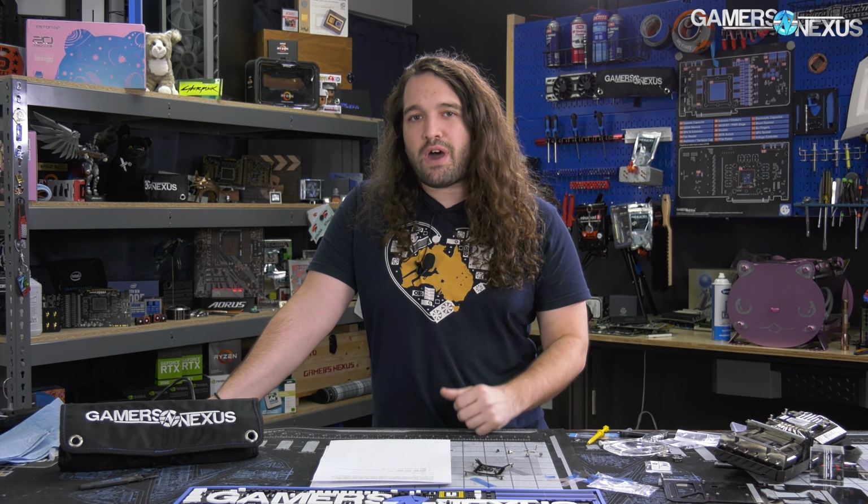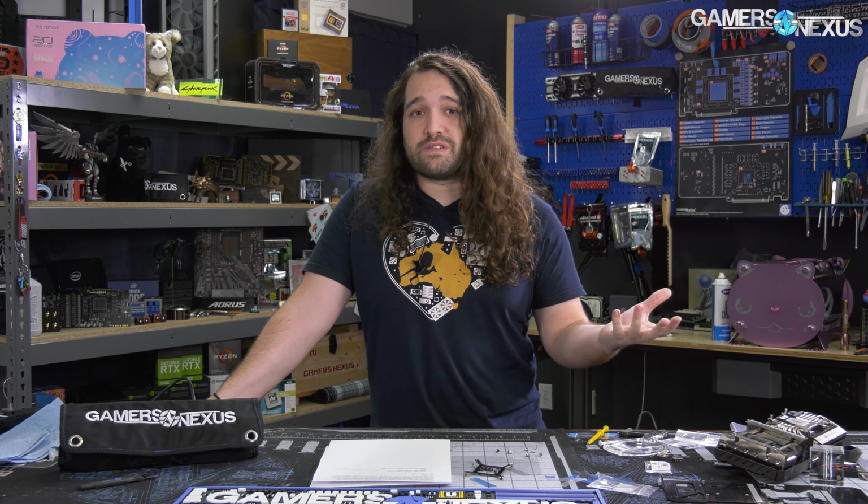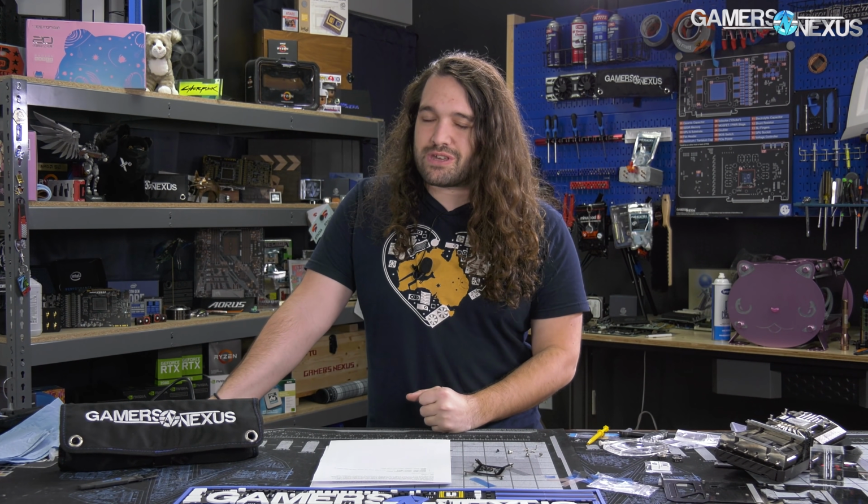The 10900K was, for the longest time, about $500 to $520, $530 or so. And so now the 5900X comes in and competes not only in the production benchmarks, where the 3900X always did fine, but also potentially takes the gaming crown from Intel.